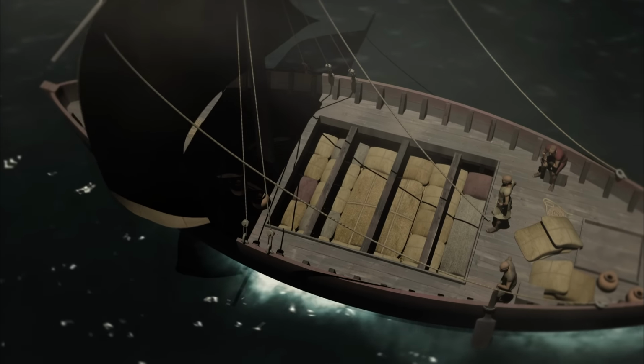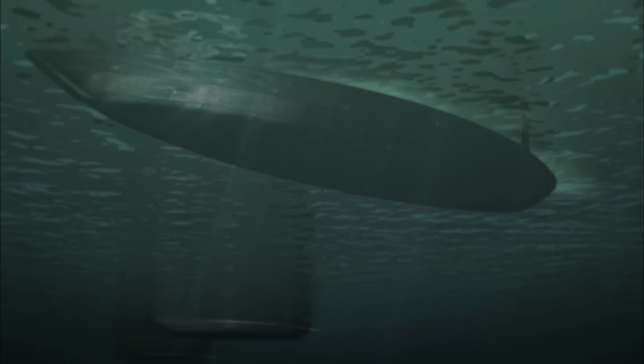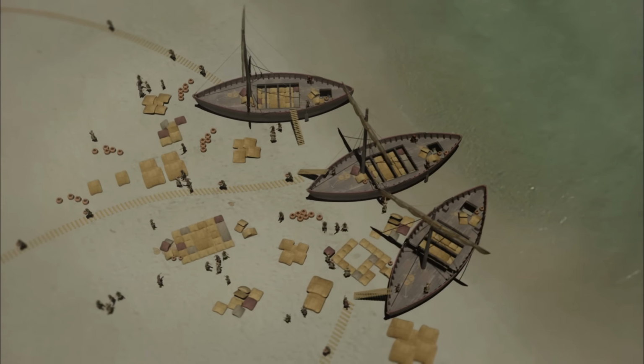The Romans used boats that could carry up to 50 tons at a time. They had flat bottoms and were ideal for navigating coastal waters and rivers. And they didn't require a man-made dock or jetty. They could easily be beached on a high tide and their cargoes unloaded as the tide went out.